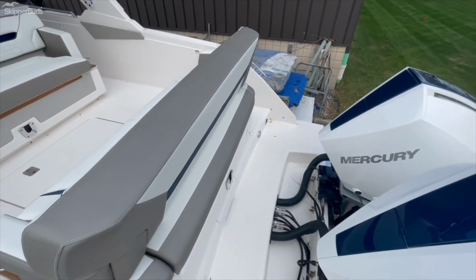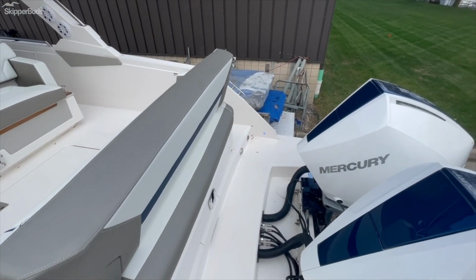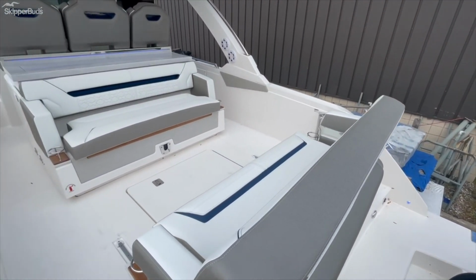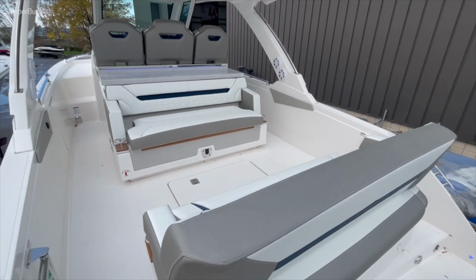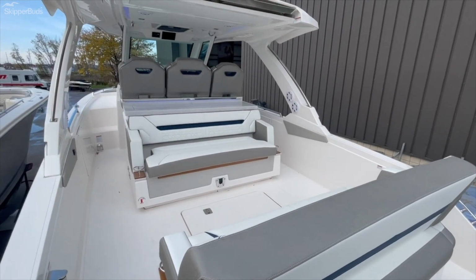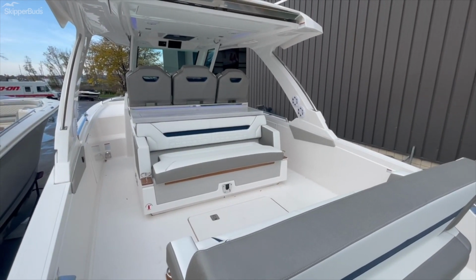One of the notable layouts is the access to walk port or starboard. There's a telescoping fixed ladder that folds out and lowers down, and then there's a Lumar starboard ladder as well.